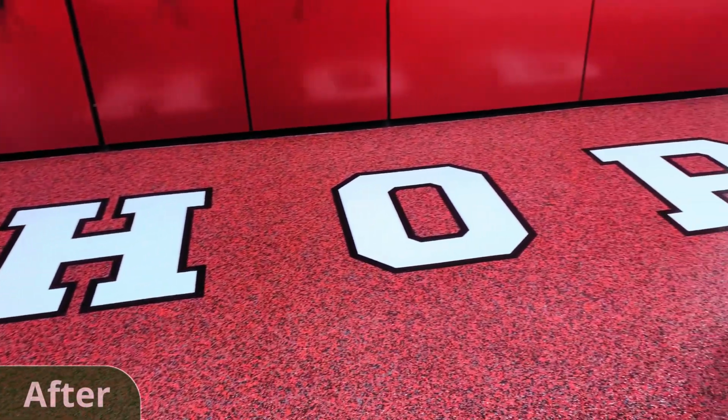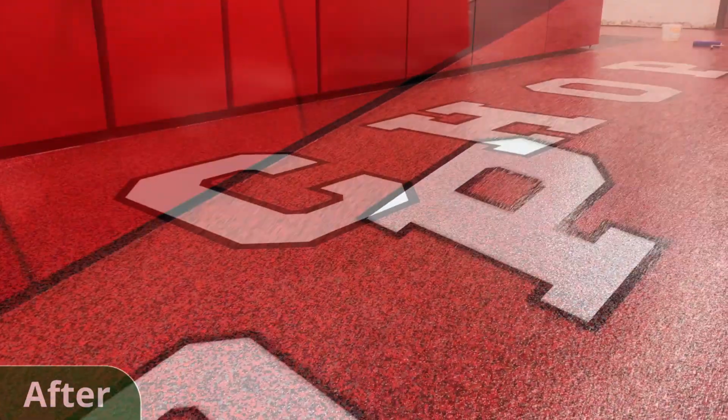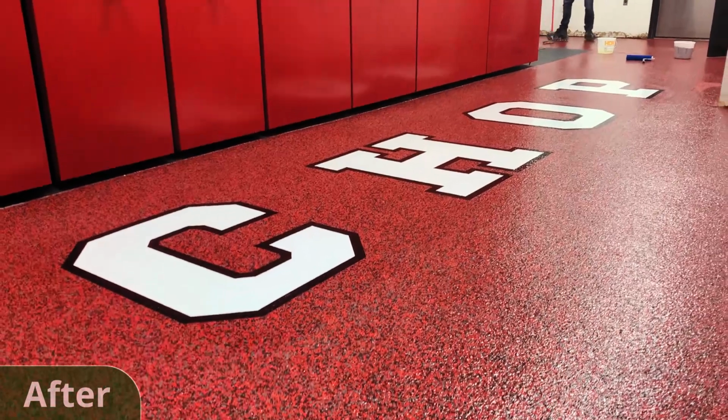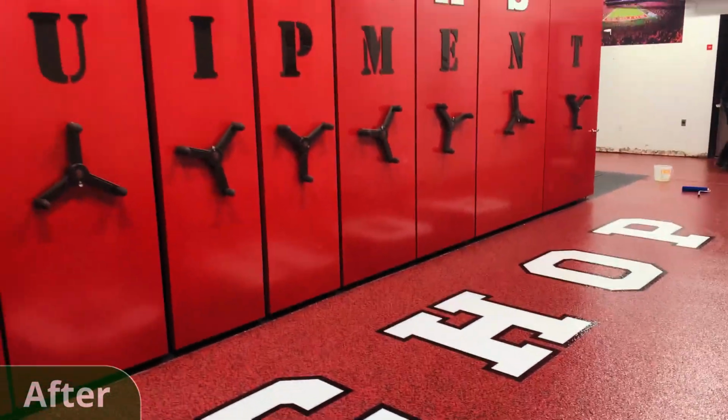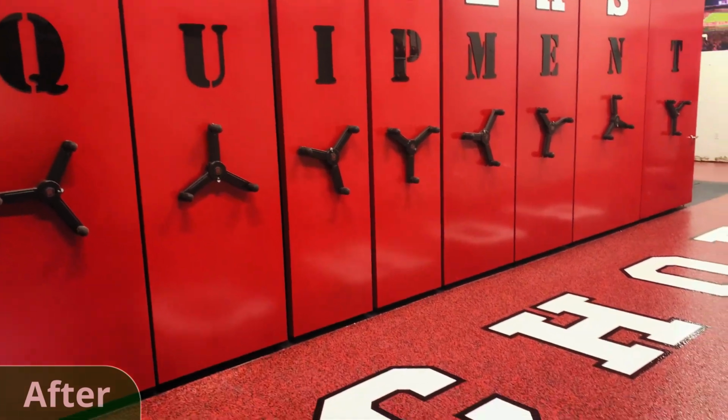We're more than proud of how this job turned out, not just because it looks great, in our opinion, but because we were able to give back to a New Jersey institution, Rutgers University. It's more than just a flooring project, it's providing the best to our community.